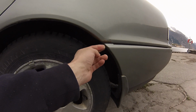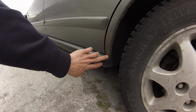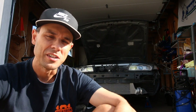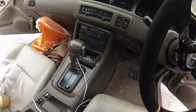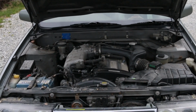Overall, it was in pretty good condition. There were some small rust spots and stuff. Generally these cars are really rare to find in good condition, as most have been turned into drift cars or have been wrapped around poles or something. But this one was all pretty much stock. I mean, it was an automatic, so maybe that's why, and it was non-turbo.